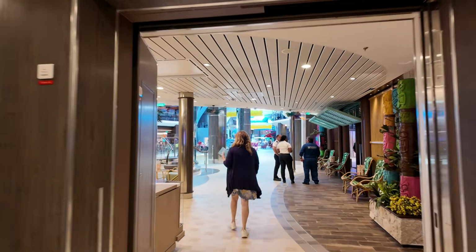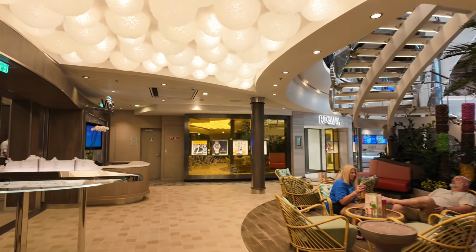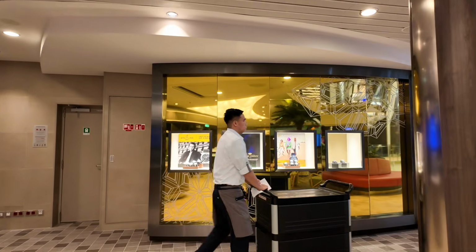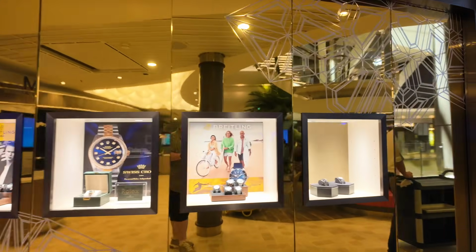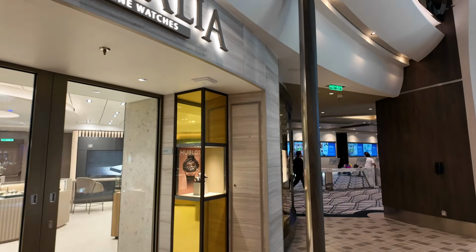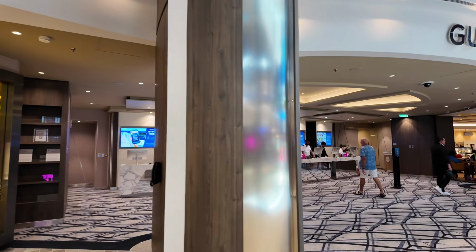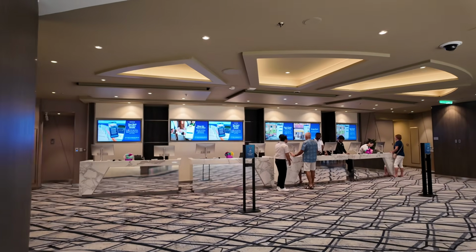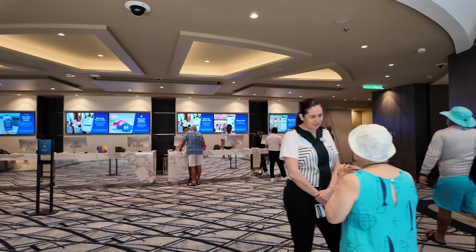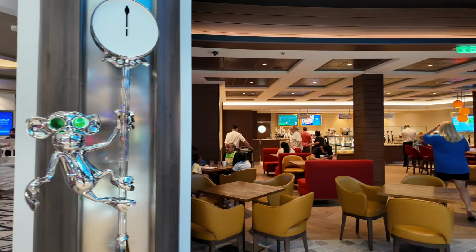All right, returning back to Deck 5, let's take a stroll around the Royal Promenade, and I will point out some of the sights. So we have our first fine shopping experience here, Regalia Fine Watches, right next to Guest Services. The Guest Services line hasn't been too bad on this cruise, but they always have a lot of folks working it, which makes it go quick. I do love this monkey statue.